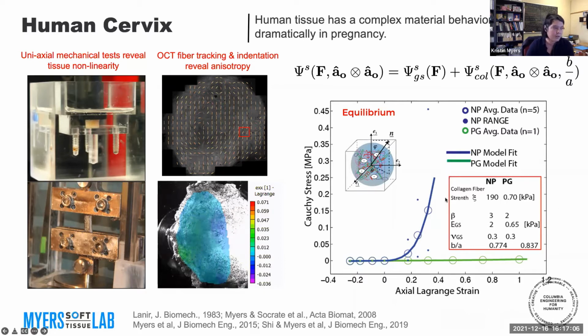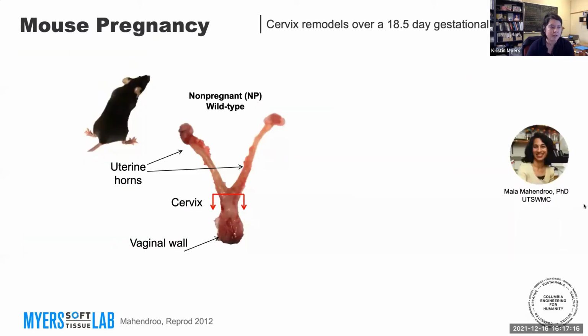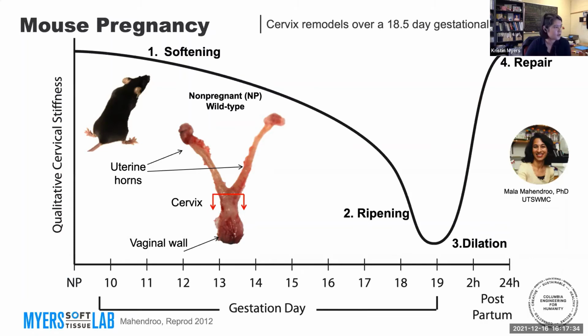But coming to Columbia, I've been here 11 years now, I really wanted information about the material properties between this blue and this green curve. So I connected with my colleague Mala Mahendru at the University of Texas Southwestern Medical Center in Dallas, and she's the biological expert on cervical remodeling in the mouse. Here's the mouse reproductive tract. We have the cervix coming here, and these interesting two uterine horns that come together in a single cervix.